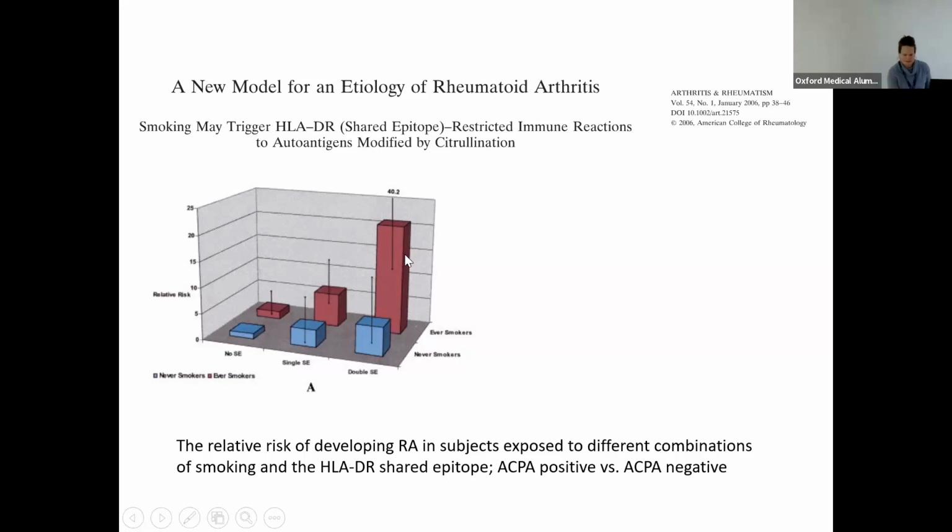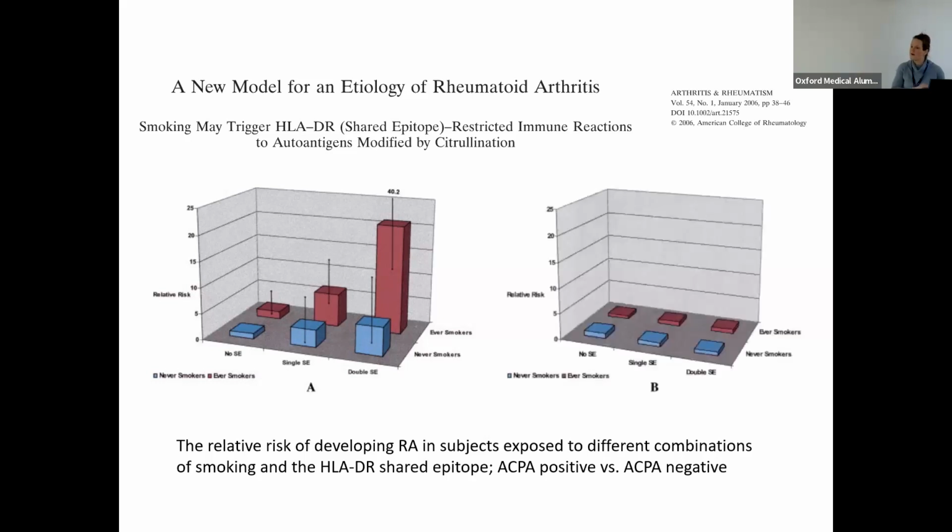So if you are a smoker and you have two copies of the gene, i.e. a strong family history, and you're CCP positive, your relative risk of developing rheumatoid is up to 40 times the background population. And that has produced a huge area of scientific endeavor in terms of the interrelation between smoking and genetics. But what is so great about this data is this is in those patients with that new antibody. If you test it in patients without that antibody, the signal vanishes completely. And it is just such an elegant representation of the interplay between immunology, gene, and environment. I just think it's brilliant.